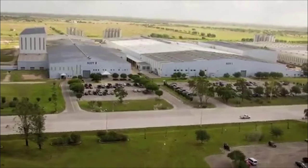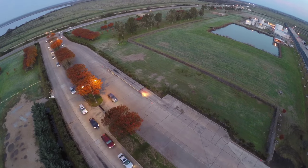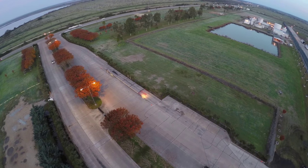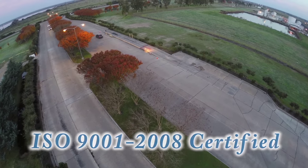The Intoplast Group is the third largest film and sheet manufacturer in North America, and our Amtopp stretch film division, created in 1994, is the third largest stretch film manufacturer in North America. Intoplast Group, Amtopp stretch film division, is ISO 9001:2008 certified.